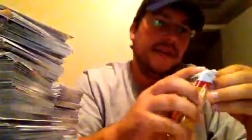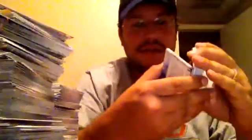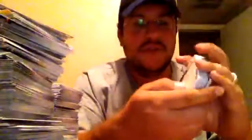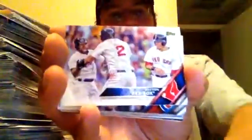Alrighty. Last pack. I'm guessing since the laser was a legit relic, this will be a manufactured. Yes, it will. And I guess they're all gold this year, so it's not any kind of a numbered or anything like that. So we're gonna... There's Miguel Almonte, not signed. You know, we always say that when we hit him signed. That's right.